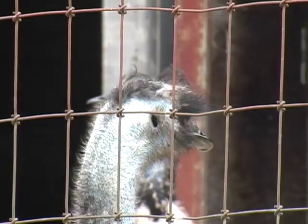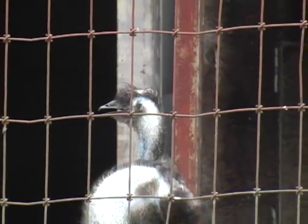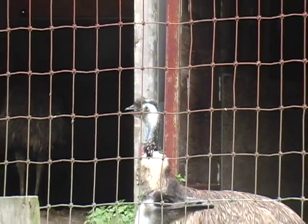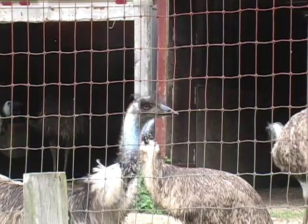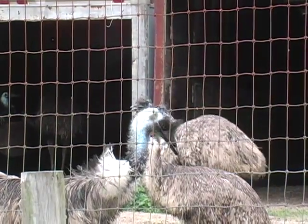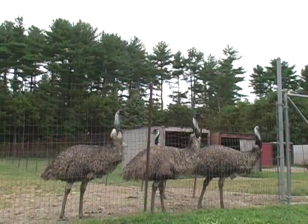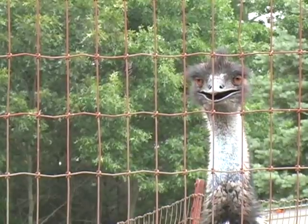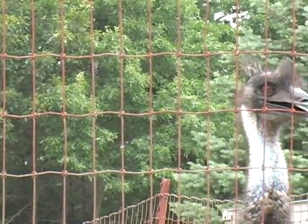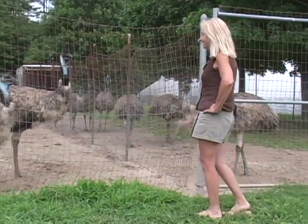The emu has a prominent place in Australian Aboriginal mythology that tells a story that the sun was made by throwing an emu's egg into the sky. The emu is the largest bird native to Australia. It is also the second largest bird in the world by height after its relative, the ostrich. The largest emus can reach up to 6 feet 7 inches in height and weigh between 66 to 121 pounds.